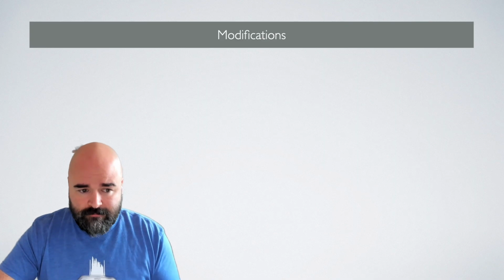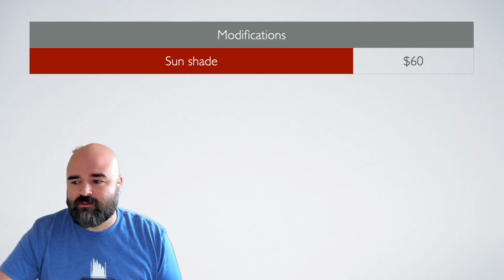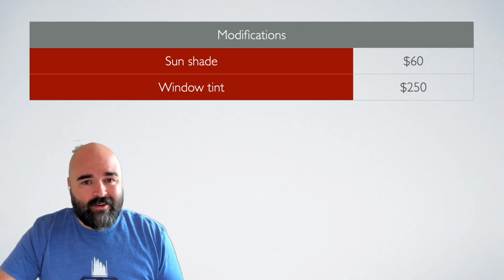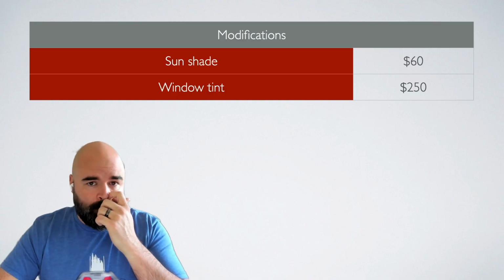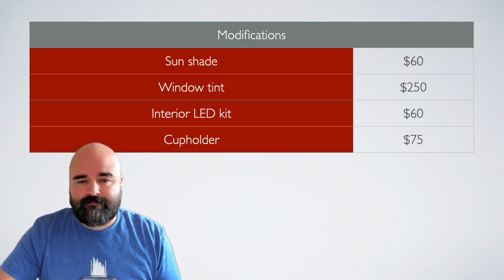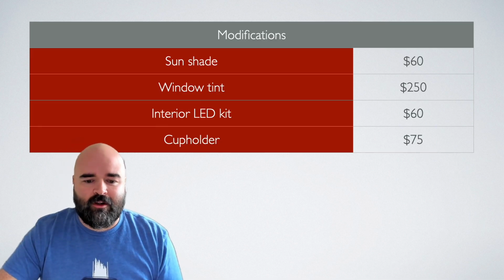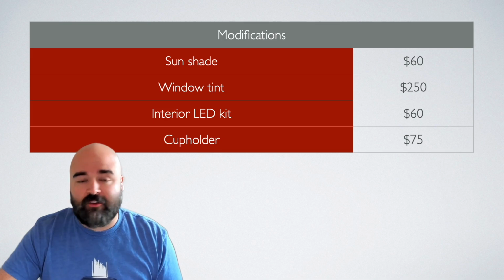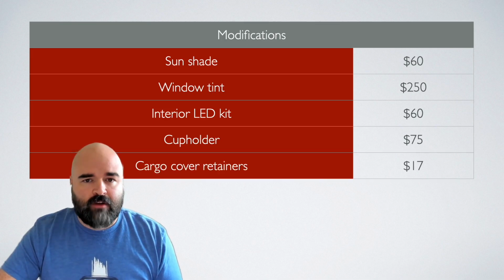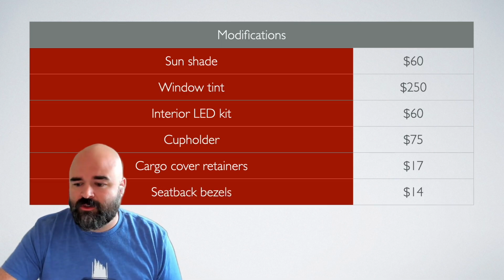All right, modifications. I didn't do a whole lot of mods. A lot of it was kind of knickknack stuff, but we'll go through it anyway. So first I got a fitted sunshade for the car. That was $60. I did tint the windows. That was $250. Sourcing all the LEDs to upgrade the interior was about $60. A little cup holder thing that sits in the passenger footwell, that was $75. The new cargo cover retainers that I got, $17. Some new seat back bezels, $14.